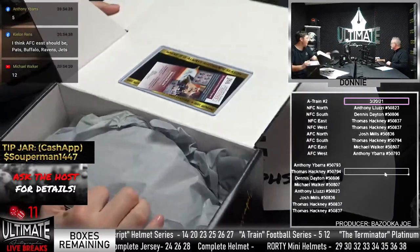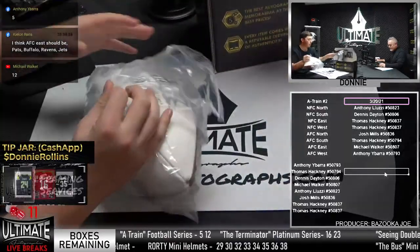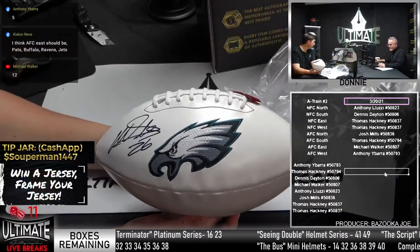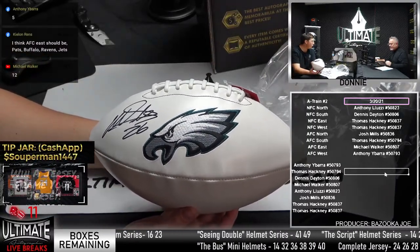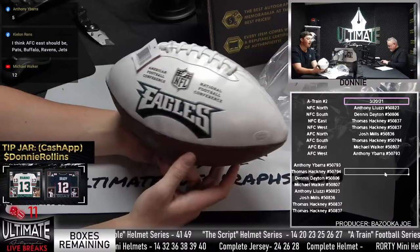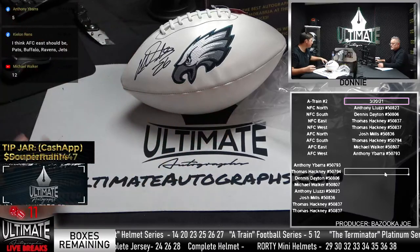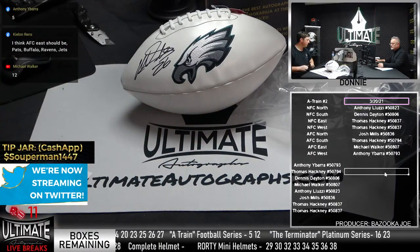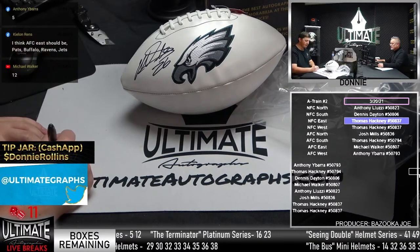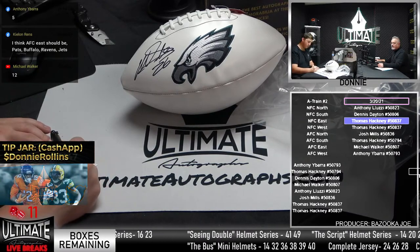Right. We got JSA COA there on the box. And our hit is headed to, oh, nice. Good player. Running back out of Penn State. He's a champion of the Fiesta Bowl behind Saquon Barkley in his career at Penn State. This is Miles Sanders. Good running back. High on the fantasy draft boards. I like that hit. That goes to the NFC East for Thomas Hackney. Thomas, good hit, man. That's nice. I like Miles Sanders.